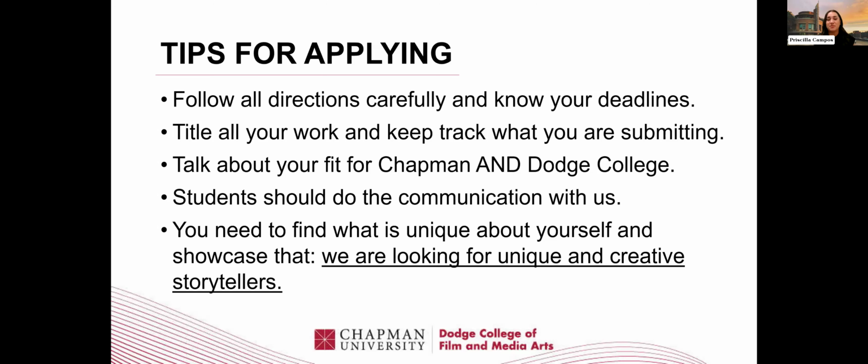As a reminder, you're submitting the Common App, which is going to be reviewing your fit for Chapman as a whole, and then your creative supplement is how you fit here at the film school. So both of those you want to impress, both committees, and make sure that you're putting your best foot forward.